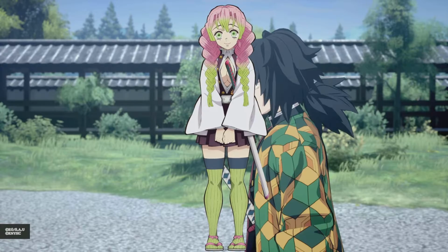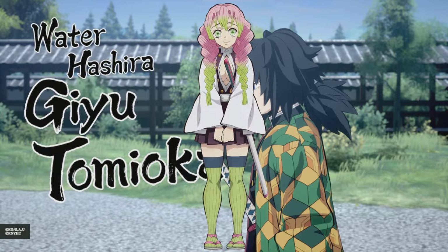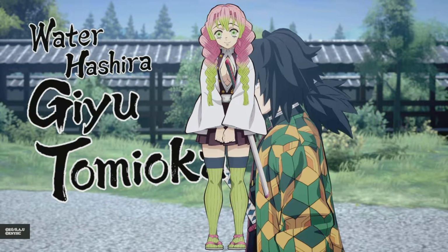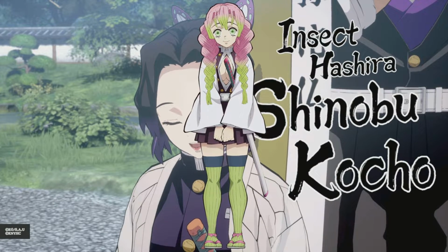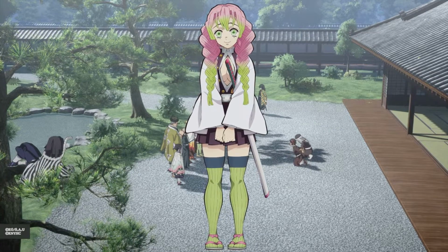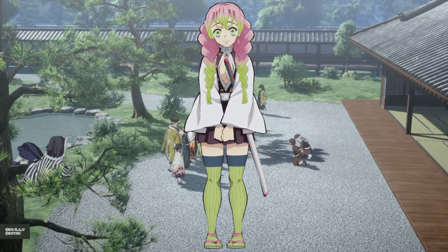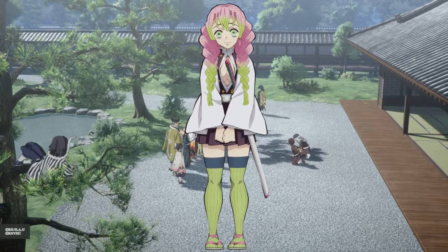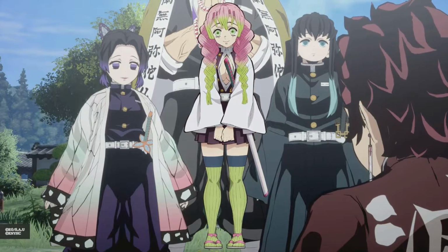Mitsuri, her outfit's pretty simple. I know why a lot of people like her outfit, and she is not getting any favoritism for that. Because I'm sure if a lot of the people that her outfit is made for were making this list, I'm sure she would be definitely top 3. But yeah, no, she barely beat out Tokito.